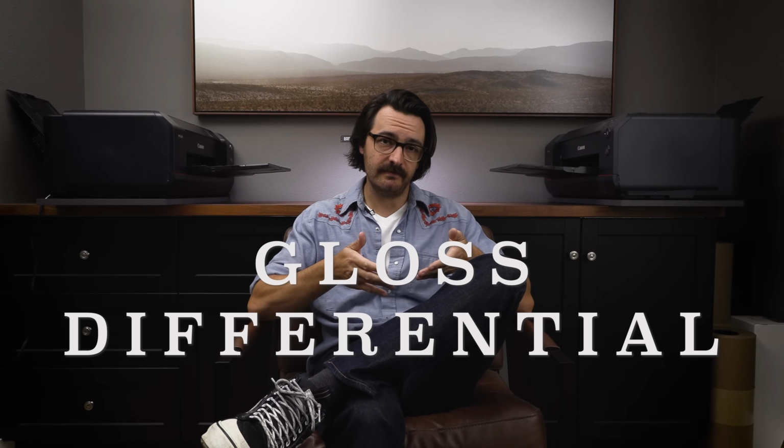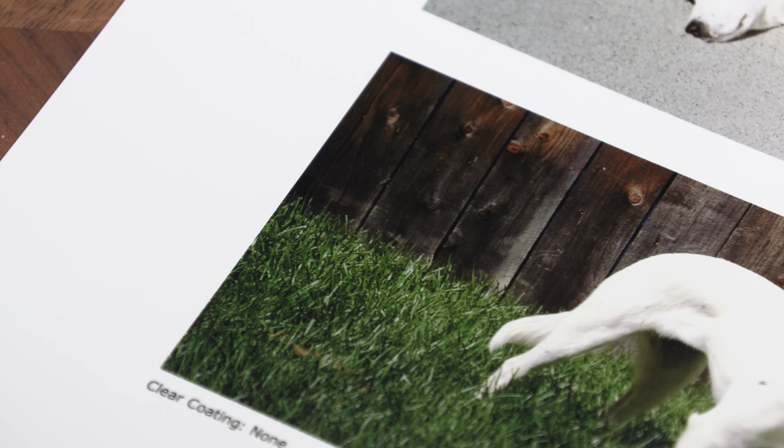Now on any inkjet printer, this problem can arise whenever you print on a paper that has some degree of gloss to it. So that of course would be your glossy papers, but also your semi-gloss and your luster. And that problem is known as gloss differential. And the issue is different parts of your image have different amounts of ink laid down. So the shadows and the colors have a lot of ink, whereas the highlights have very little. And because the ink has a different glossiness to it than the paper itself, that creates variances in the gloss.